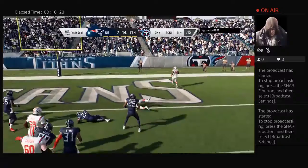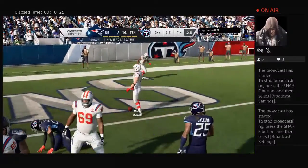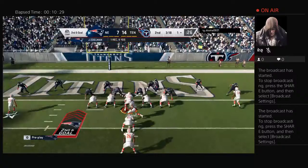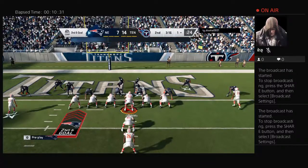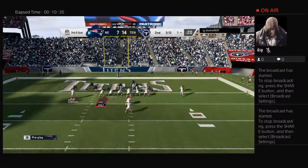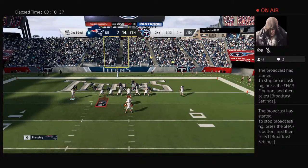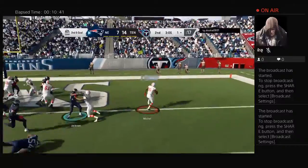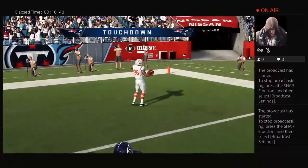His pass caught at the 4. And he'll be brought down right on the edge of the goal line at about the 1-yard line. Nice gain of 8 that time, and it's 2nd and goal. One thing you're hoping for when you run drag routes, you're able to hit a receiver in stride, and he can pick up a lot of yardage after the catch. But in this situation... And he is in.